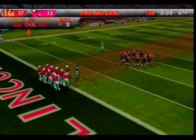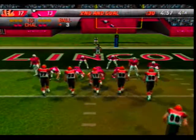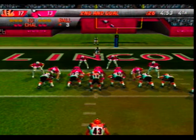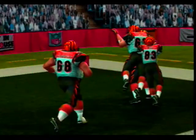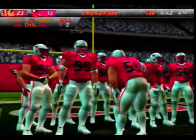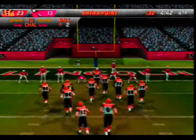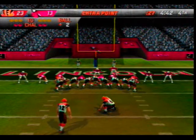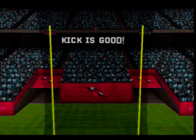Two teams have done in the turnover battle. Three yards will get them 6 points. Hits his receiver for the score, and they extend their lead. Henderson comes in to attempt the point after. The point after is good. After the touchdown, the score is 24-13. Bengals.